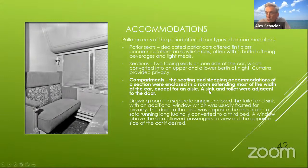At the top of the pecking order, drawing room moved the toilet and sink to a separate annex with an additional window, which was usually frosted for privacy. And the door from the room to the aisle was opposite the annex. There was a sofa running longitudinally, which converted to a third bed. A window above the sofa allowed passengers to view out the opposite side of the car through the aisle if desired.